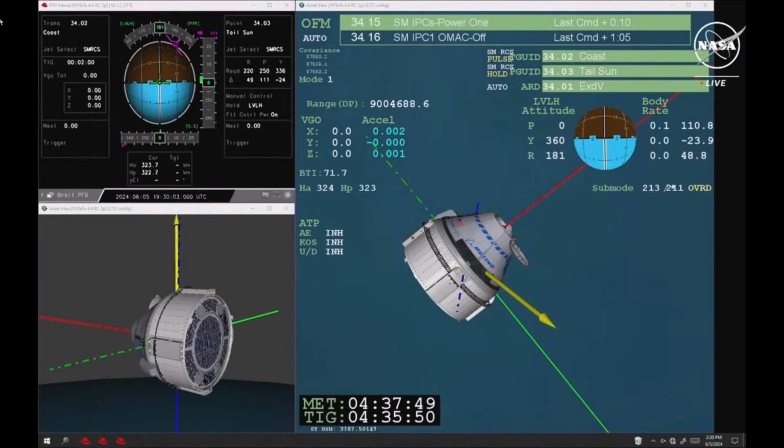The marker pin location is belaying us. Might you have a quick call for where it would be? Stand by. We'll get it.